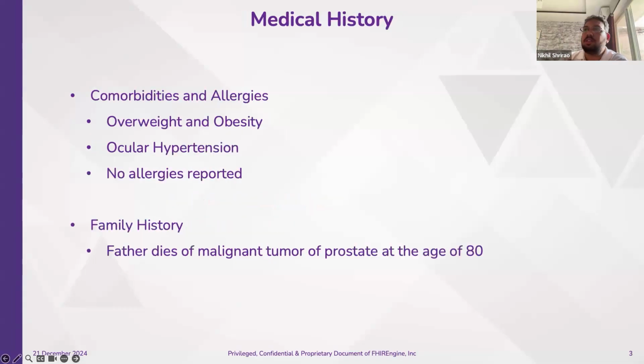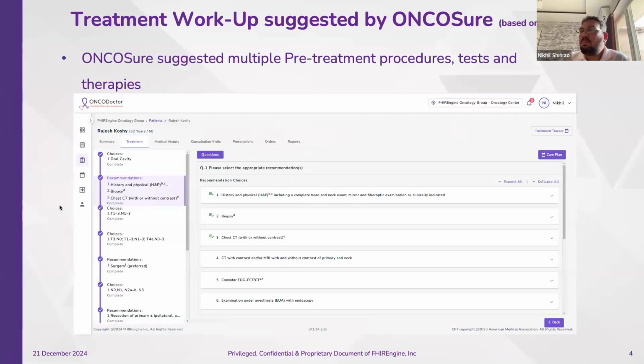OncoSure then allows the doctors to create the medical history of the patient. For this particular patient, the comorbidities reported were overweight and obesity, and ocular hypertension. There were no allergies reported. This information is very critical to be captured in a systematic manner so that it can be used for determination of the further course of treatment. Based on this information, OncoSure suggested certain workups that need to be done. We do not have the cancer staging done at this particular stage.